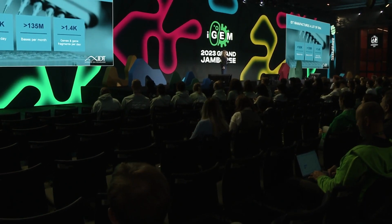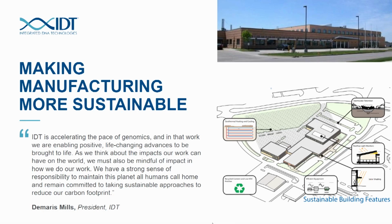And if it wasn't for us being able to help push this over the last 35 years to where we can actually make this much DNA, a lot of the projects that you're all working on now, a lot of the research, wouldn't be able to happen. So as we've scaled that, we've had to figure out how to make that a lot more sustainable, because it's a huge manufacturing process as well.